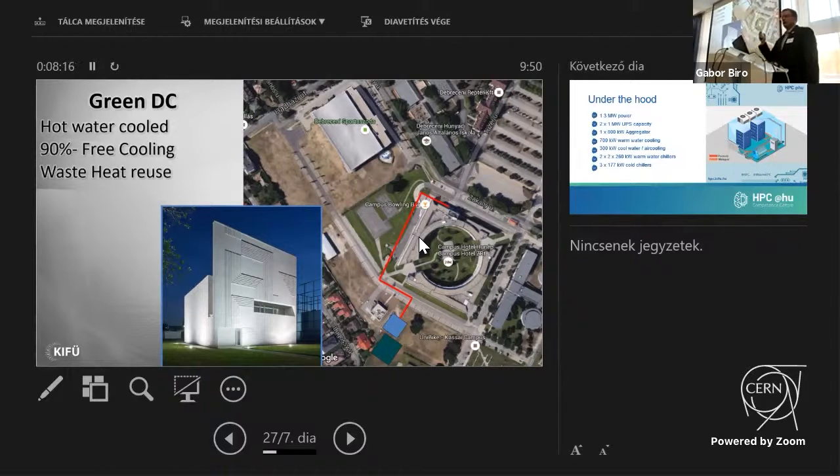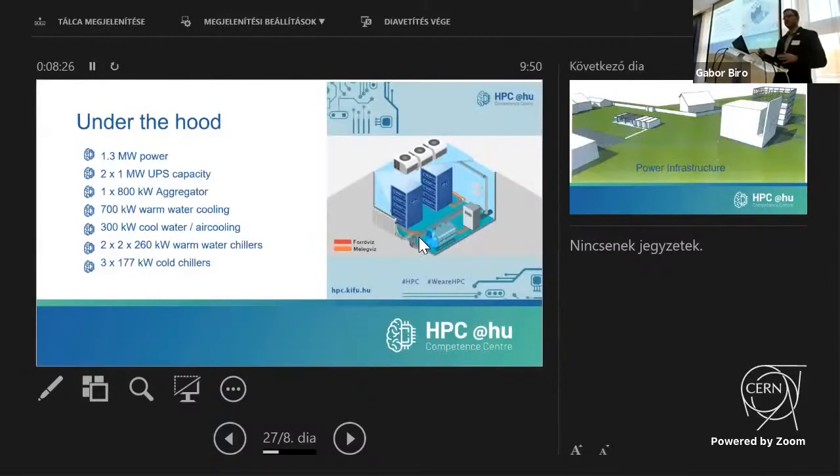And we are wanting to have mostly pre-cooled, warm water cooled system with waste heat reuse. We will have about 1 megawatt power to serve this new infrastructure there, and have most of the cooling capacity and UPS facility serving there.